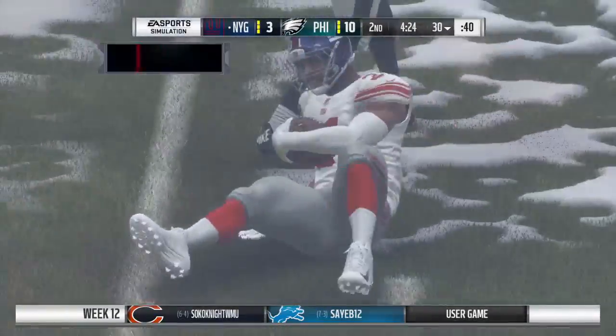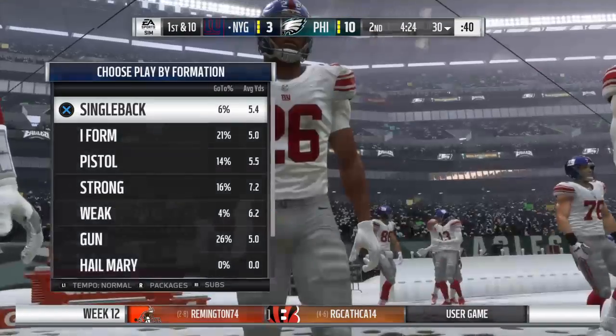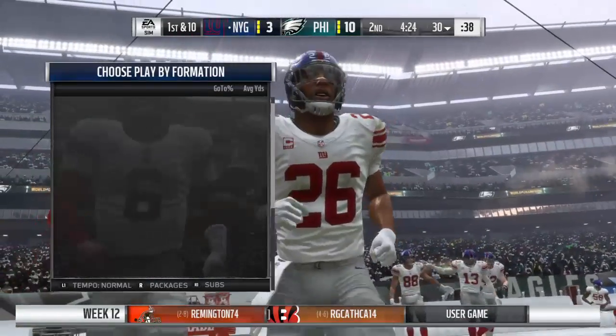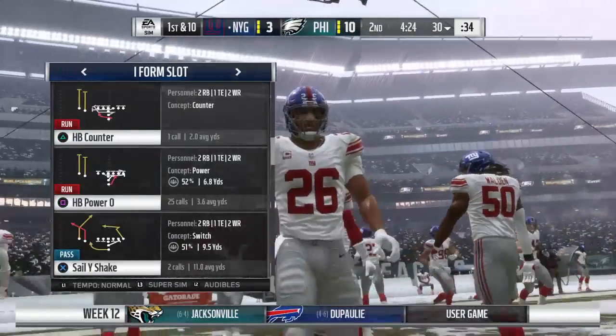A good return there. Call it 13 yards. And it'll be Giants football, 1st and 10. The offense takes the field, and we turn our attention to Saquon Barkley. He's just been looking for some space.